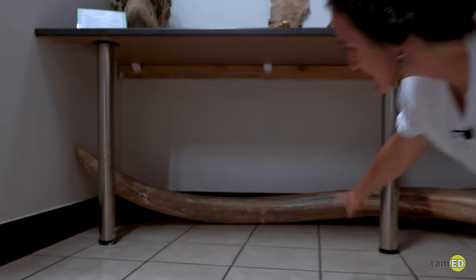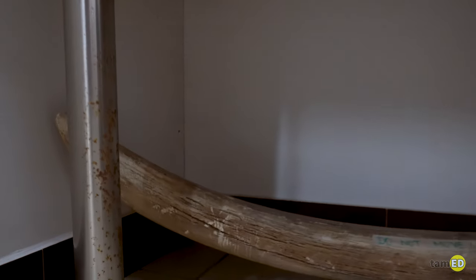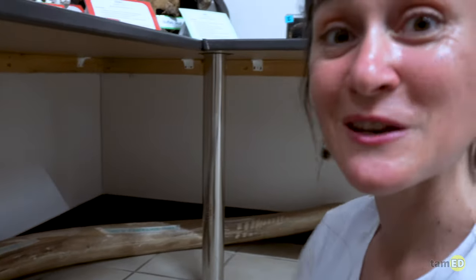Is that possible? Again, if you read here, it says, do not move. This is a fiberglass tusk. Do not touch. Which means they've made a replica of this tusk to show us what the actual tusks look like. It will be very dangerous to keep a real tusk in here, because a lot of poachers and a lot of people want these tusks for their value.